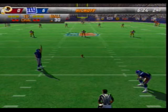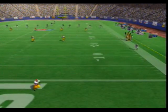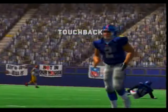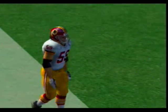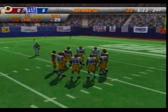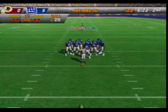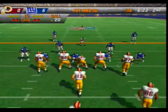Looks like he's just about ready to kick this one off. Nice distance. This one is handled by Hobbs. The defensive unit forced an interception the last time they were on the field. Ball on their own 20. At the 20-yard line. First and 10.